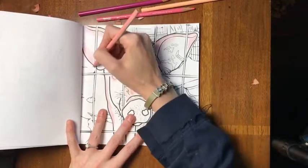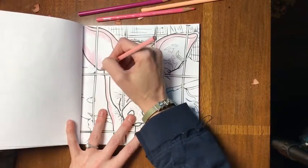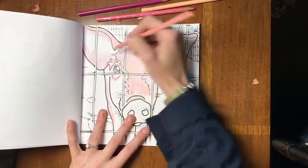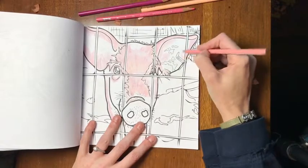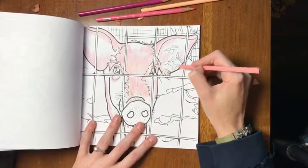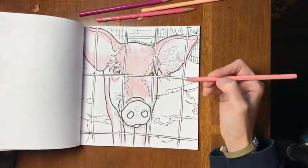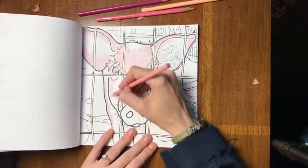So as you can tell, I'm not big on even staying in the lines and stuff like that. I kind of just go with what I'm feeling. And I'm not like Bob Ross Happy Tree, but you know, kind of. If only I could come up with my own term like that, that'd be fabulous.